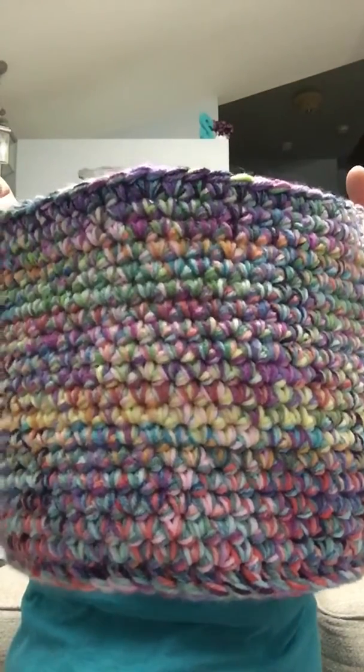I have more, but I'm not going to show you guys everything. It'll be a 3-hour video. We don't want that. So one more project that I'm going to show you that I'm working on is this granny square blanket. So I'm making these little granny squares, okay?